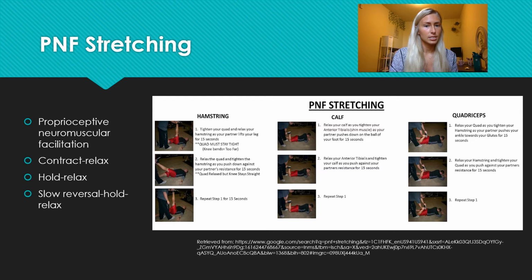The contract-relax technique, hold-relax technique, and then the slow reversal hold-relax technique are some of the most common types of PNF stretching techniques. And so these techniques consist of different patterns of contracting and relaxing the agonist and then the antagonist muscle groups as well, in addition to the help from the clinician in order to achieve that optimal stretch.